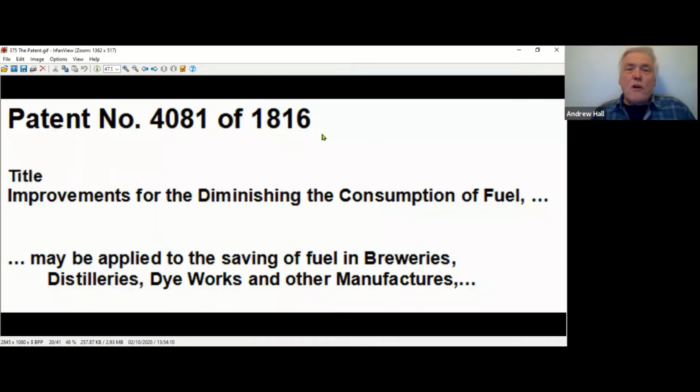As I said, the year after Waterloo, 1816, and the title of the patent, the first of the patents, was for improvements for diminishing the consumption of fuel. So what was in his mind was that we could get engines to run more efficiently using less coal. And it can be applied to the saving of fuel in breweries, distilleries, dye works, and other manufacturers.